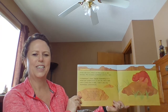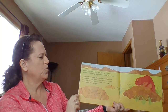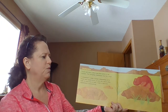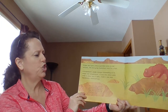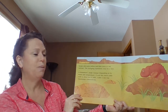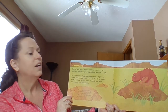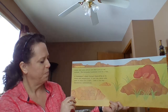A chameleon. Green skin turns yellow and then turns to red instead. The changing chameleon rests on a rock. A chameleon's shade changes depending on his mood and the temperature. It uses his clever color code to show how he feels. Color is a way that the chameleon will communicate.